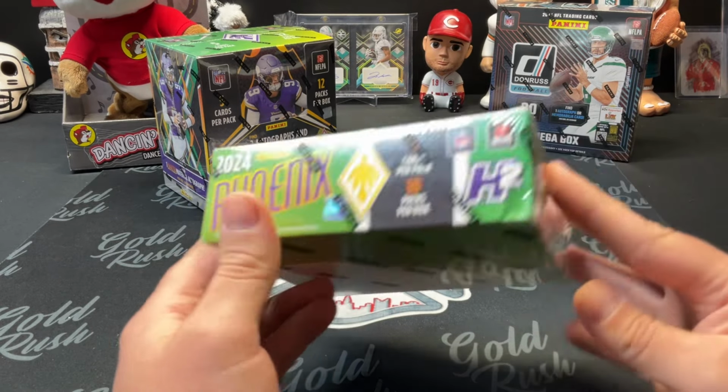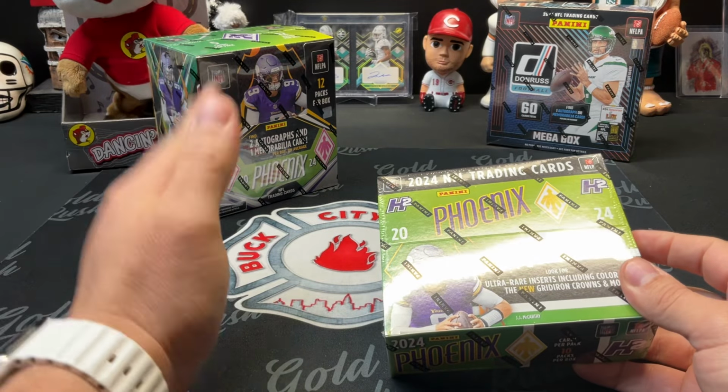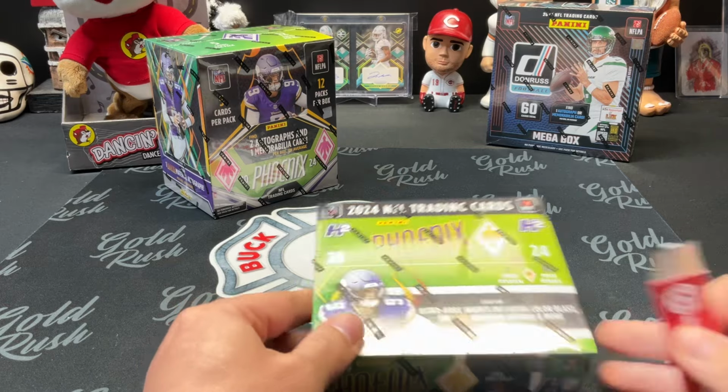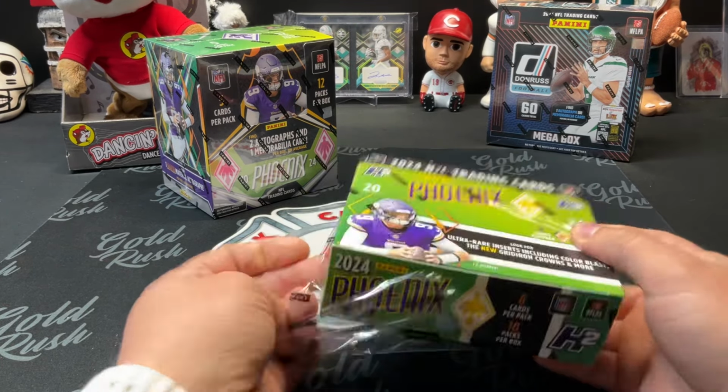We'll see. You do get one autograph in these. So with Hobby, you're going to get 2 autographs and a memorabilia card. With this one right here, we're going to get an autograph in there.